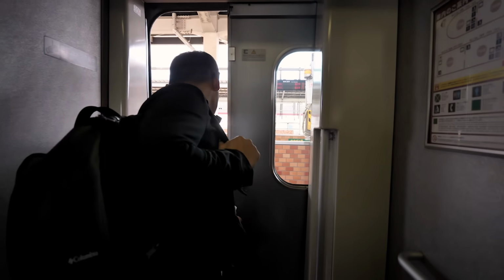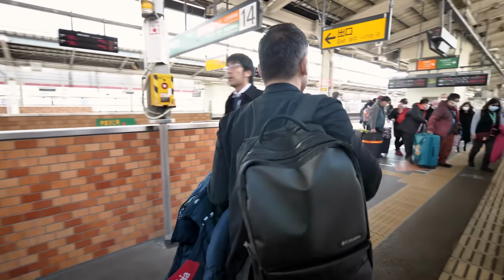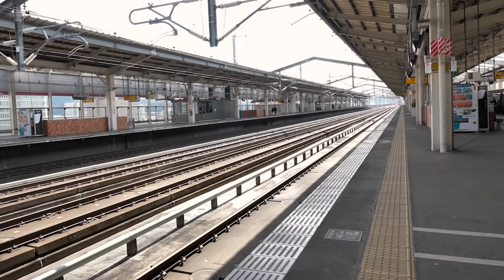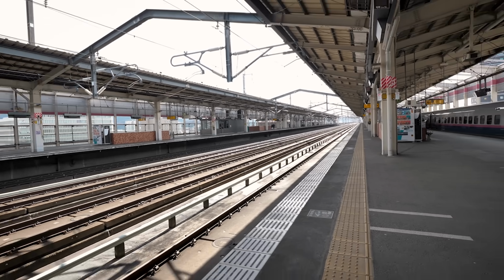Halfway on our journey to Tokyo, with my mouth forever broken by the taste of sour plums, we hop off the train at Fukushima Station to witness the intense sight of a bullet train blasting past us at full speed. So bullet trains don't stop at every station. This one going between Tokyo and Sendai, for example, doesn't stop here at Fukushima Station.